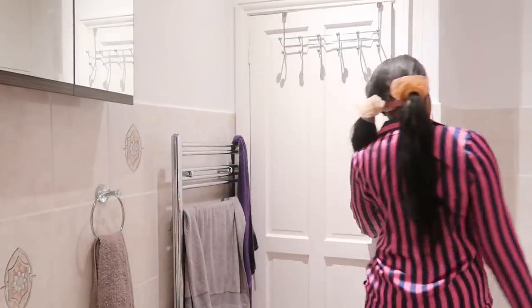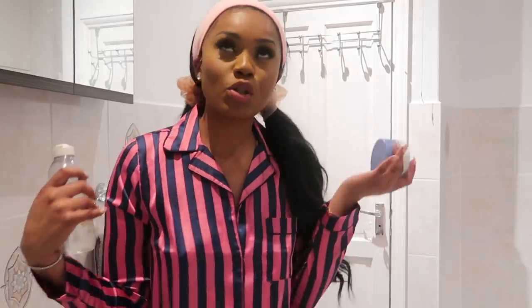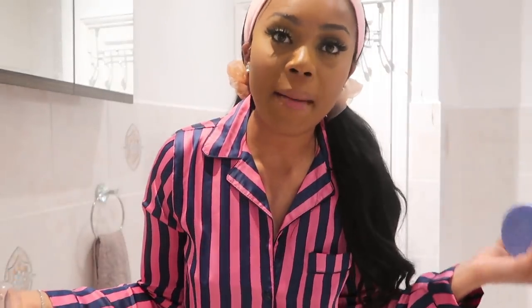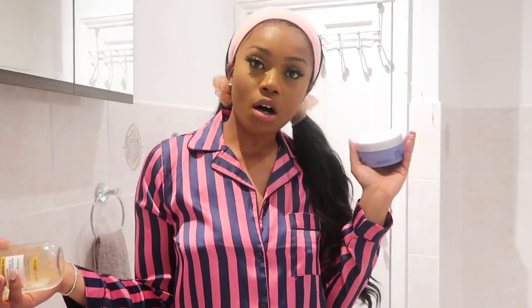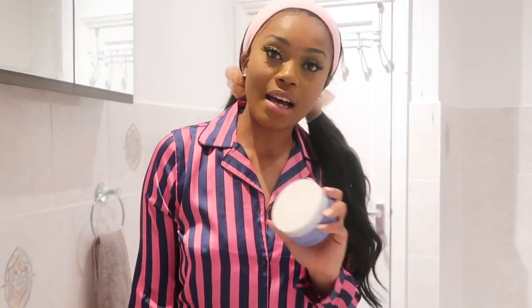Let's get into it. Okay, I look like an absolute mad person, but let's get into it. Oh my gosh, I forgot the main thing. So, when it comes to the nighttime, removing makeup is key. The most gentle way to remove my makeup. Makeup wipes are not good for you, apparently. Desperate times call for desperate measures. So when I need to use makeup wipes, I do.